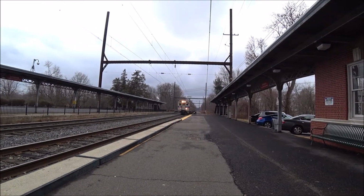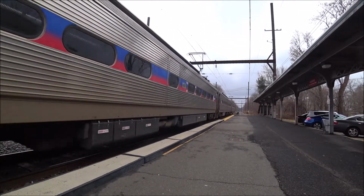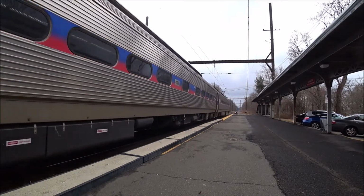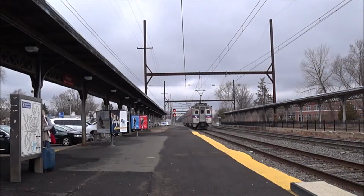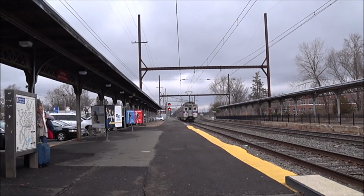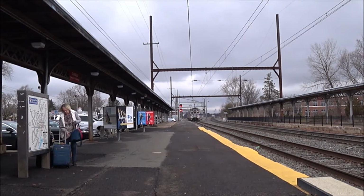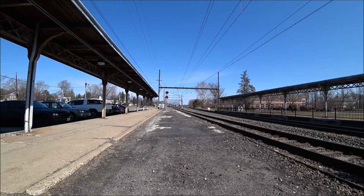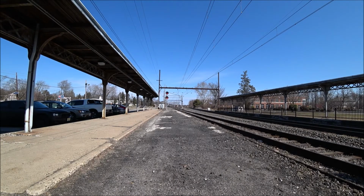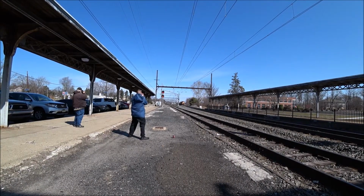A trio of Silverliner 4s provide more passenger action. The weather is warmer on another day of train watching in West Trenton. A westbound freight with only 8 cars is behind 2 diesels from General Electric.